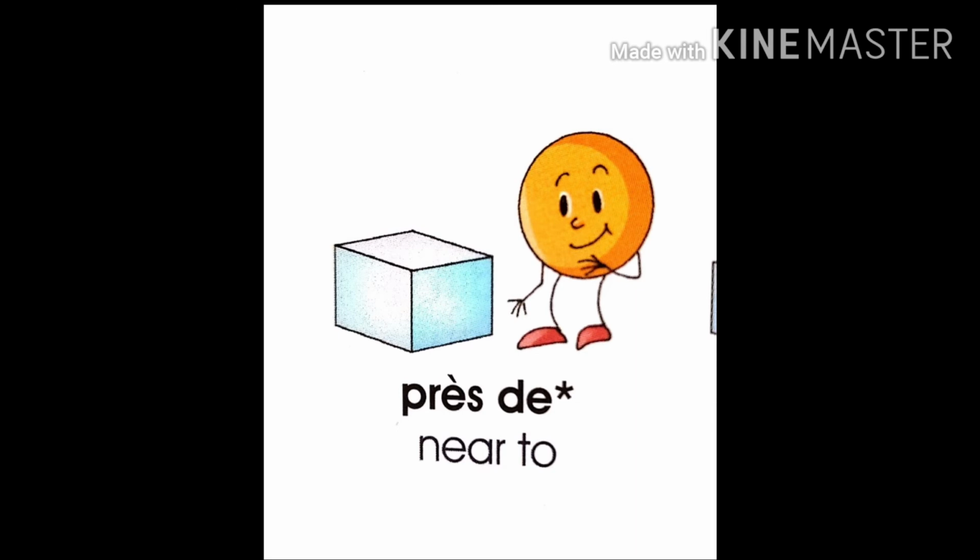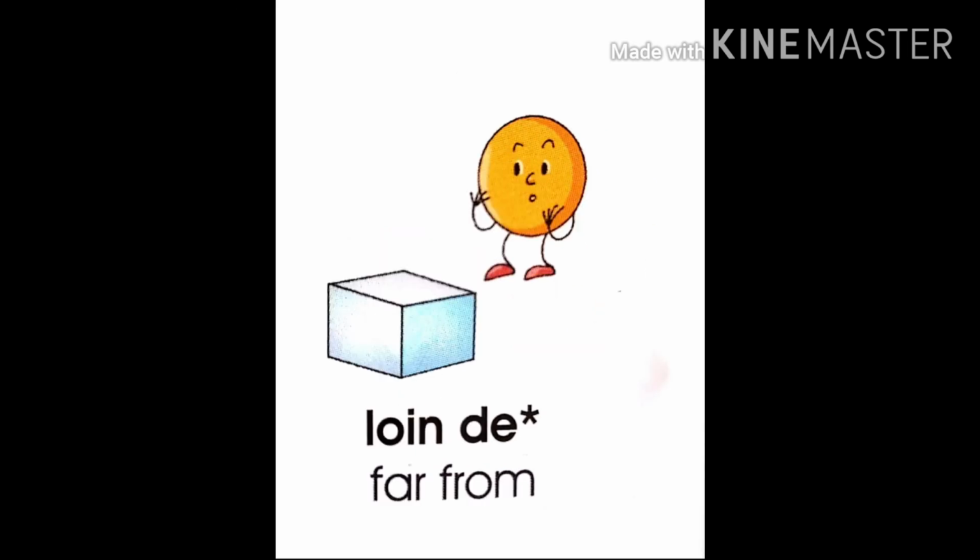Près de means near, right? Near to. When something is near, we say my house is near to school, right? That way, then we say près de. Près de l'école, near to school. Now the opposite of près de is far from, right?